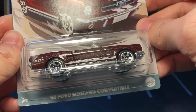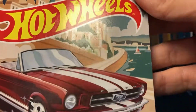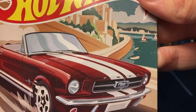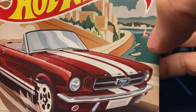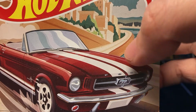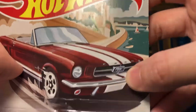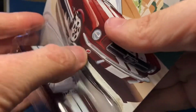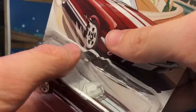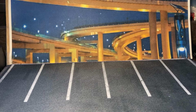This is the 65 Ford Mustang convertible. Oh yeah, I got to show the artwork on these things. It's just beautiful. Look at that. It looks like Italy, like the nice road along the water. I love it. That's a place I'd love to go. See the sailboats. This packaging has better design than the premium vehicles, and the models they used are more accurate than the premium vehicles.